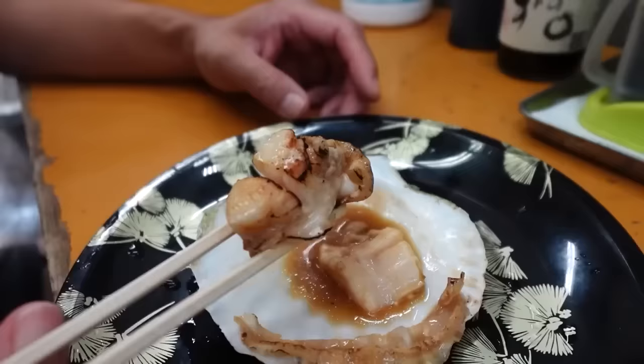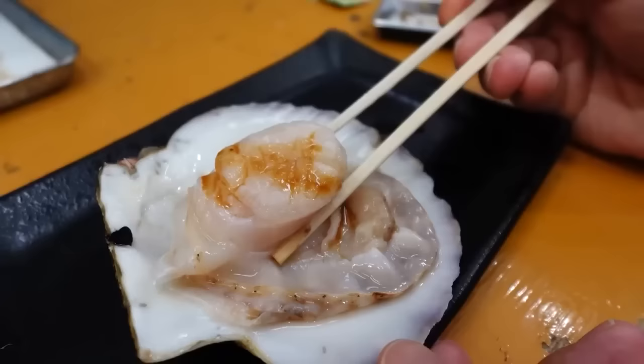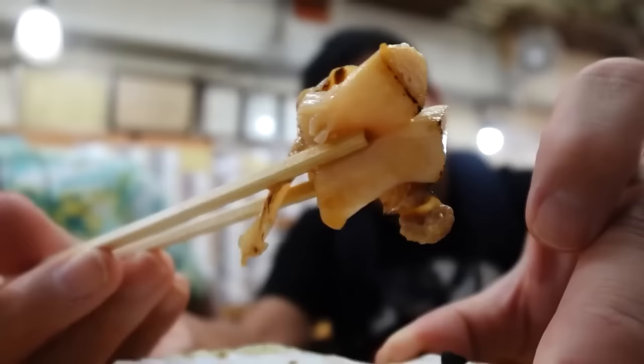Oh, my grilled scallop is so good. They grilled it perfectly. It's not overcooked, and it's flavored with a little bit of butter and soy sauce. So nice scallop, and easy to eat. I thought it's too big, but it's not. Very tender scallop meat. So good. Doesn't this make your mouth water?